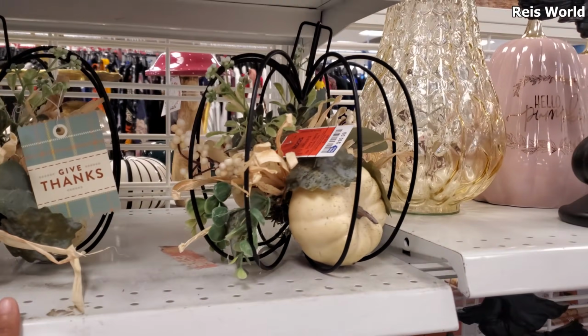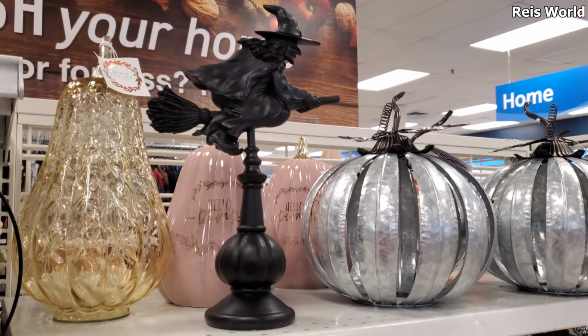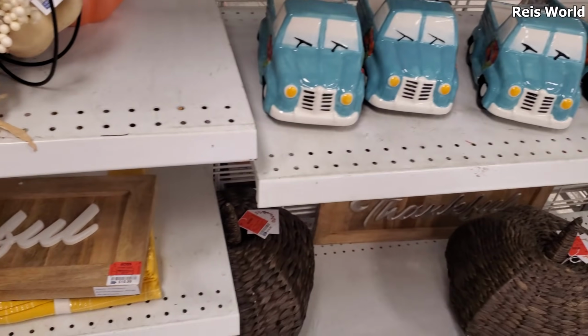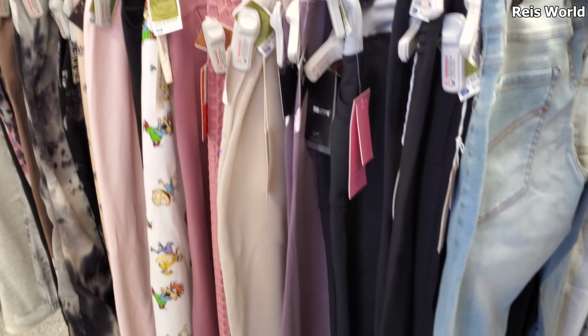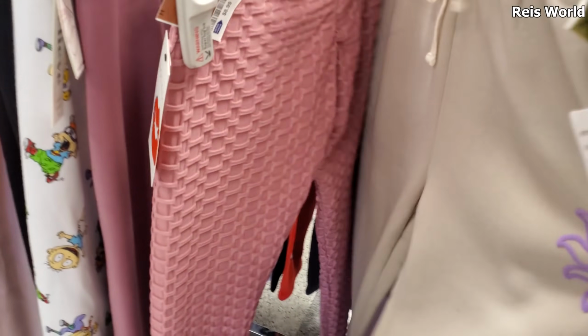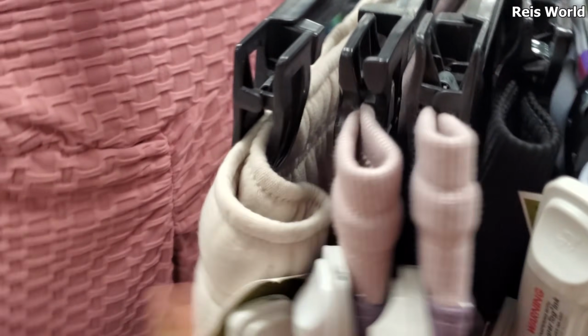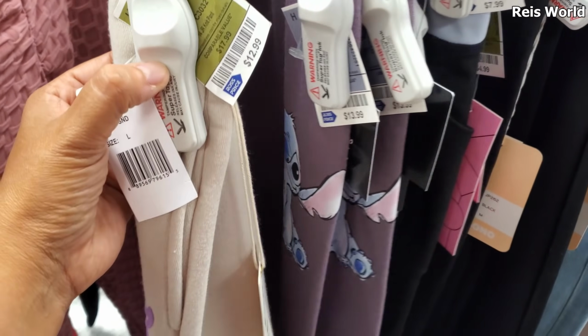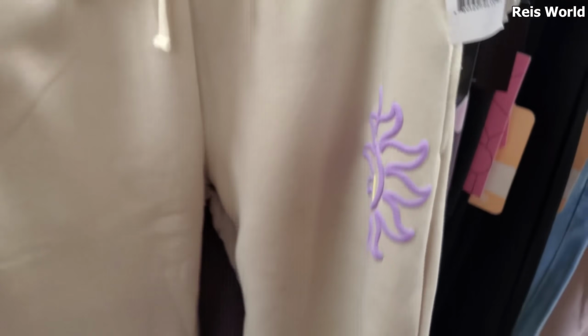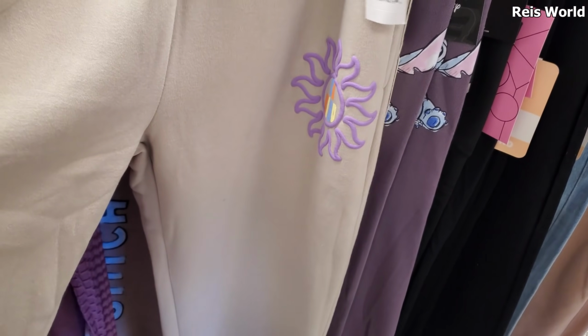Let's see, $11. Thankful and blessed. See the sweatpant area. Oh, this is cute. Be kind. How much is it here? I just came from Walmart. $13. And their sweatpants are pretty pricey.